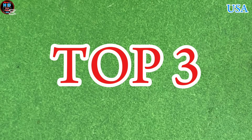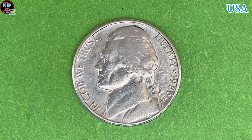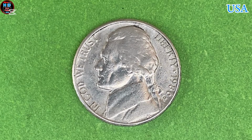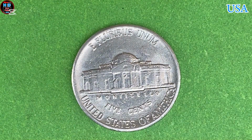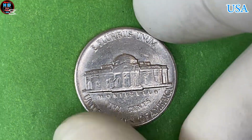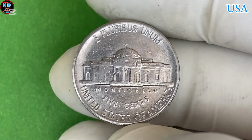Top 3. The world of coin collecting is filled with excitement, mystery, and of course, the potential for finding treasures worth far more than their face value. We're diving into one of those hidden gems, the 1986 Jefferson nickel. At first glance, this coin might seem like just another 5-cent piece, but in reality, this particular nickel has the potential to be worth a staggering amount of money.